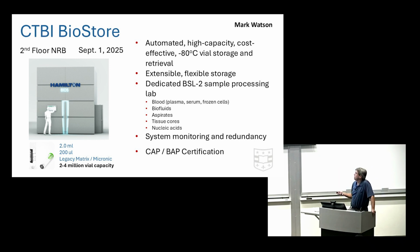Where we are basically going to be able to store, in the first version of this, about 2 to 4 million vials. This could be DNA, RNA, whatever, stored at -80. And these 200 microliter vials. And it's a dedicated BSL-2 space. It will have a CAP certification and system monitoring, redundancy, et cetera.